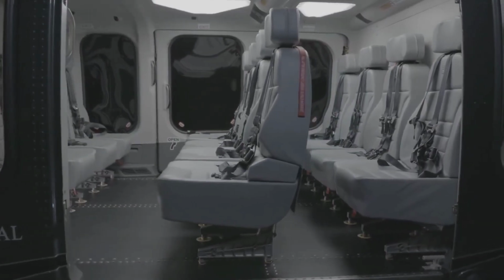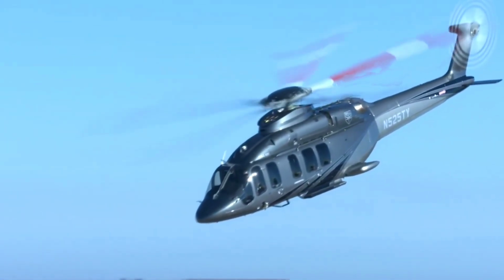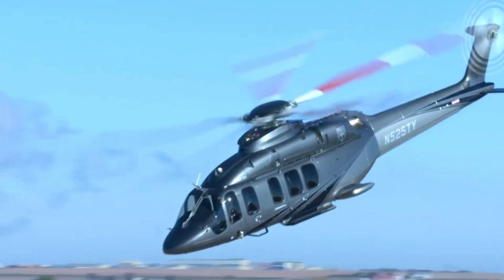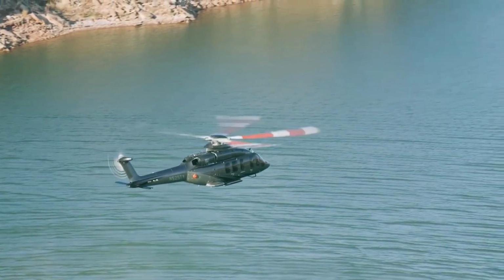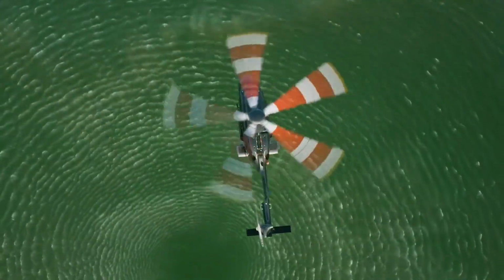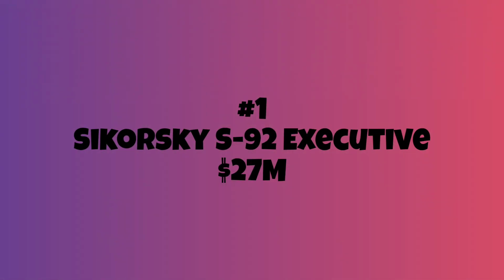Its spacious cabin is designed like an airborne office, making it perfect for high-level meetings in the sky. If you want a helicopter that blends comfort, cutting-edge technology, and top-tier safety, the Bell 525 is the way to go. Price: $20 million. Number 1.